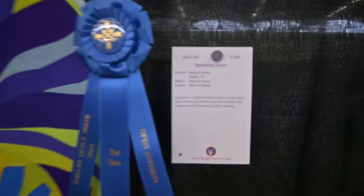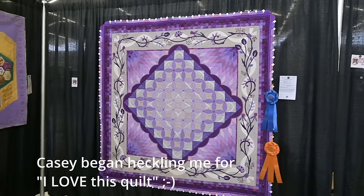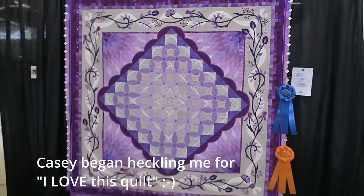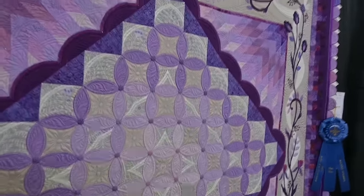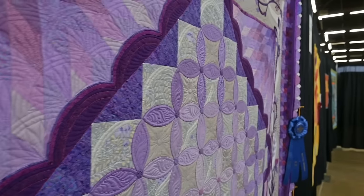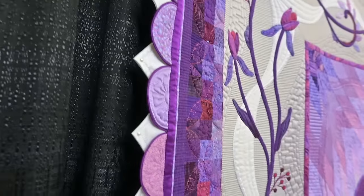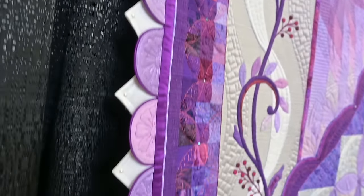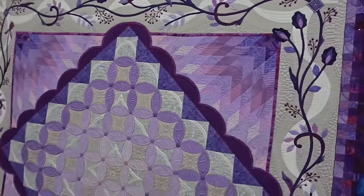And this is the Art Quilt Open Division Blue Ribbon. I love this quilt. It is absolutely stunning and mesmerizing. It's called The Value of Violet by Margaret Solomon Gunn from Gorham, Maine. And the quilting is absolutely just mind-blowing. Hand embroidery, hand applique, this edge treatment is out of this world. It's bedazzled and has pearls, and absolutely should have won two ribbons. It is just incredible.